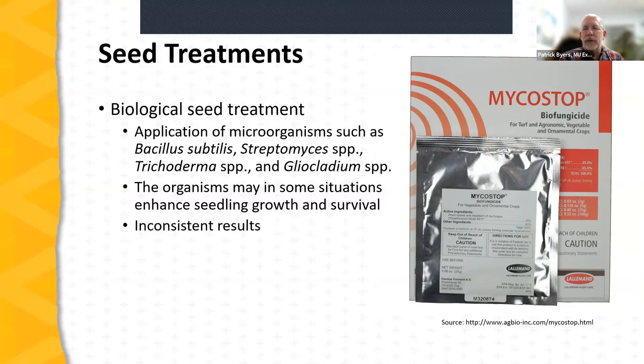Many of these organisms are naturally found in the soil, and they form an association with the germinating seedlings that helps support the growth of the seedlings. In some cases, they help make nutrients available to the seedlings. In other cases, they can actually ward off soil-borne diseases. So again, it's a very natural way to help with seedling germination and growth.